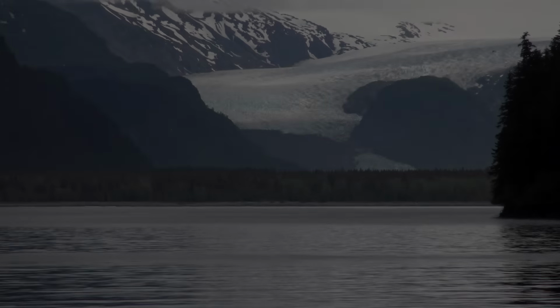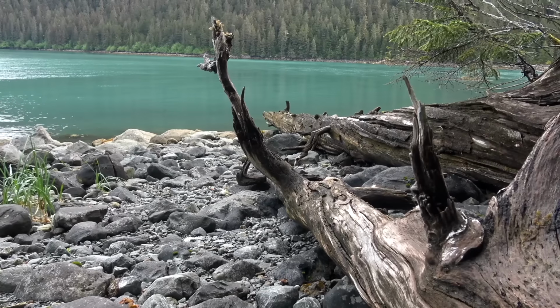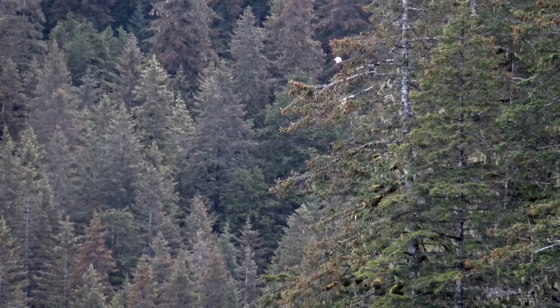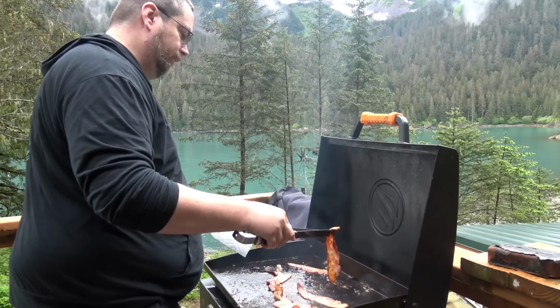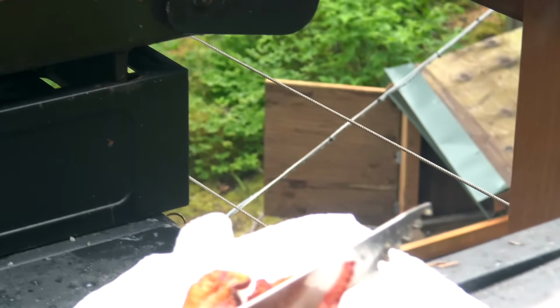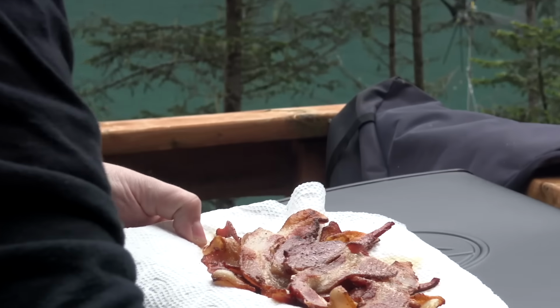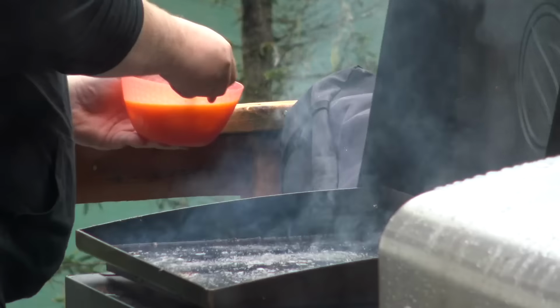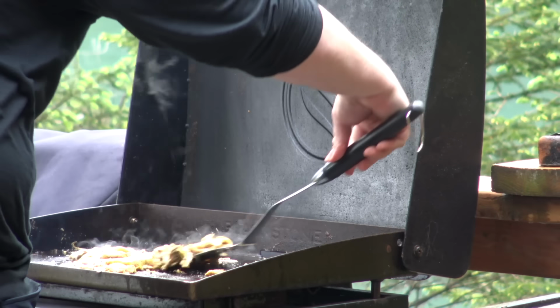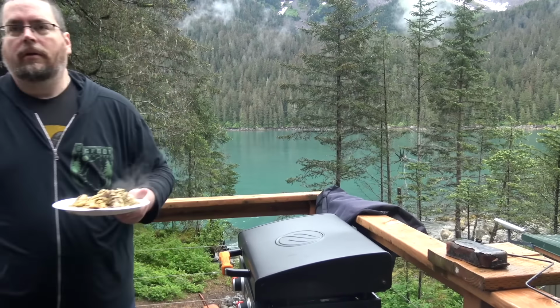Handprints. Don't know what killed us. Bacon's a good way to die. Inside before the birds get it. Eggs are done.